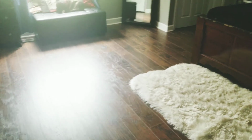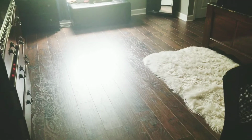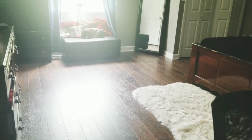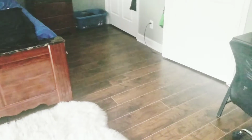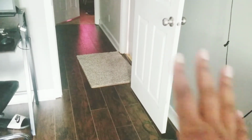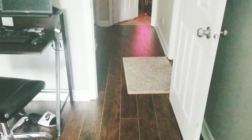They're laminate, and they're like a dark wood. They were very inexpensive, y'all. So it looks very good. I'm so pleased with it. They are scratch resistant. It already came with the padding and we got it from Sam's. Yes, y'all, Sam's. I just put a rug there so when the girls get out of the shower, they step on that and won't be slipping and sliding everywhere. But yeah, the hallway looks good.